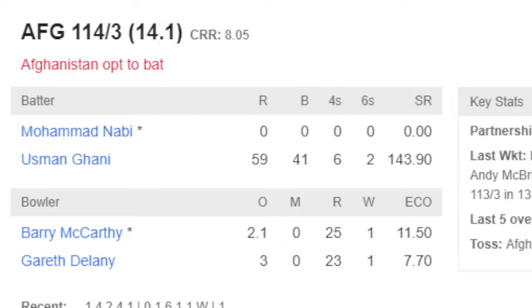And that's Ghani's single. Oh, and they're going for a second and get home comfortably, but that's 50 for Ghani, his fourth 50 in T20I, his second versus Ireland, 73 in Dehradun 2019. A wonderfully controlled innings, Andrew.